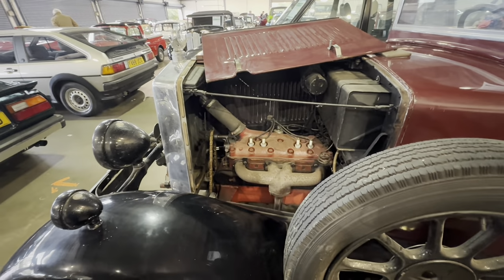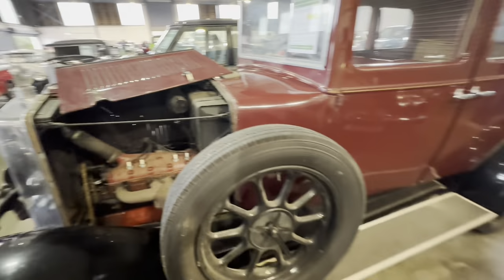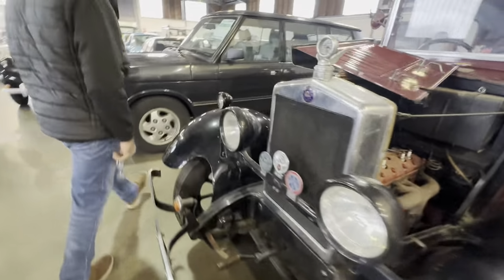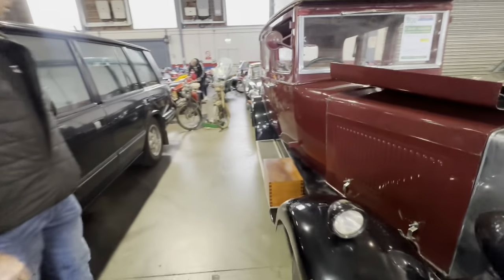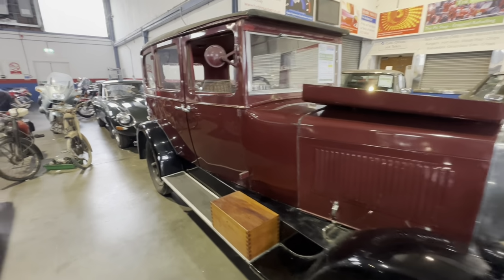Sorry to interrupt. Is that the same engine as your Morris? Yeah, very similar. It looks the same. Well, the Morris is a 34. This is a 30. It's not my granddad's one, though, because I know the reg number of that.